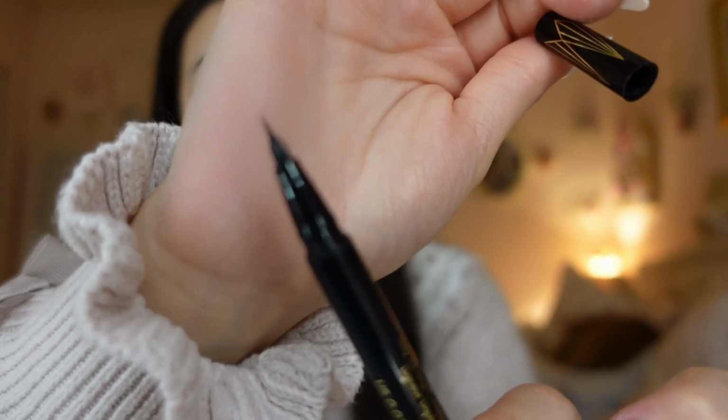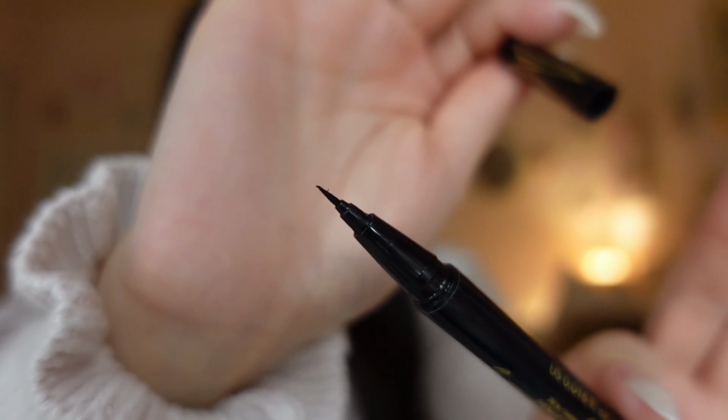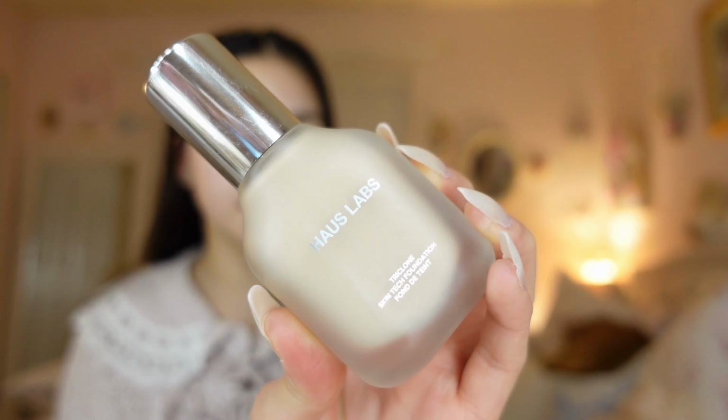So I don't think I'm going to be wearing some, but when I do wear eyeliner, I do wear the Stila Stay All Day Waterproof Eyeliner in the micro tip. The micro tip is my favorite because it's so much easier to maneuver and use. I just love it. The foundation that I have been using for this look has been the House Labs Skin Tech Foundation, in the shade 70 Fair Neutral.